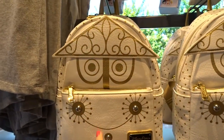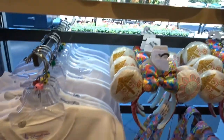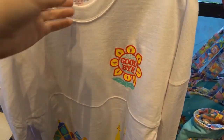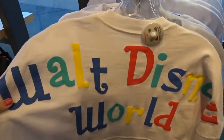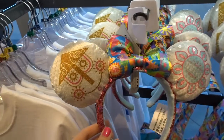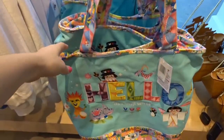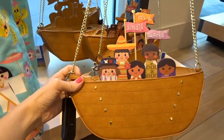They make a ton of these different styles for different Disney things, Marvel things. They're really cute. Look at this spirit jersey. I think it's a spirit jersey. I think so. Look at that. Here are the Small World mini ears. And a Small World tote bag too. Look at this one. All the kids are in the boat.